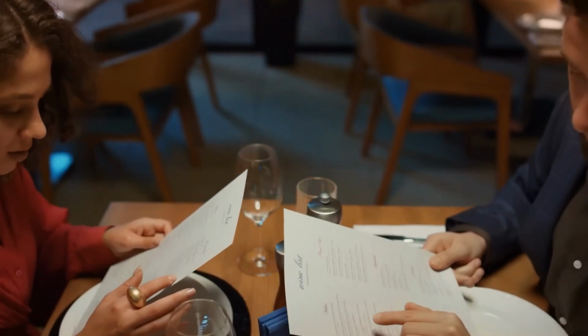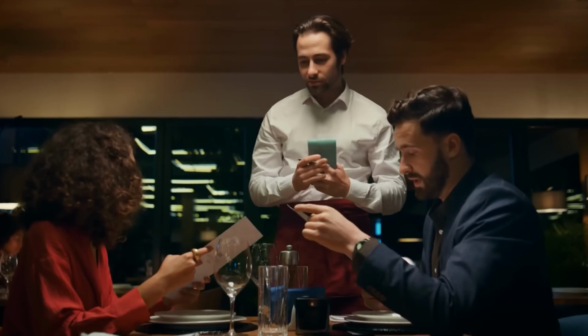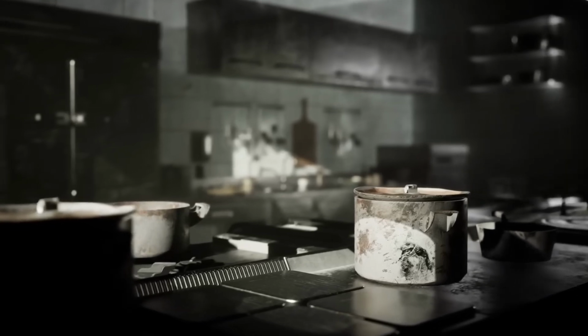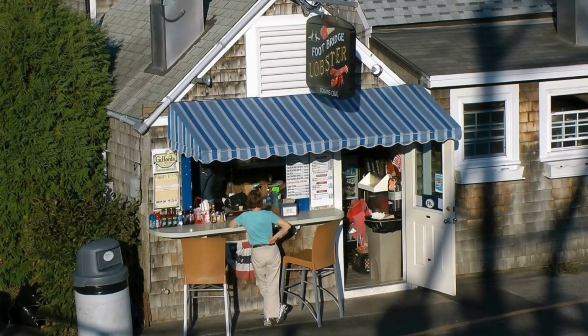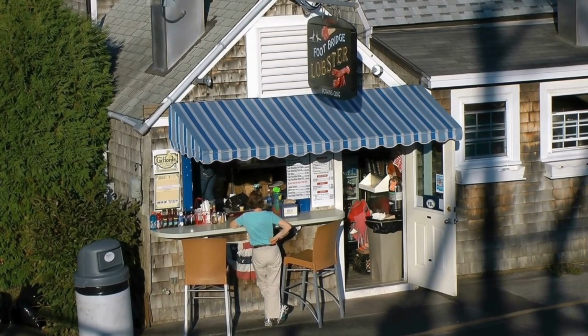You sit down at your favorite casual spot, glance at the menu, and think you're in for a simple, satisfying meal. But behind that cheerful server and mouth-watering plate may lurk spoiled ingredients, filthy prep areas, and health code violations that would fail a high school science lab. These 4 restaurant chains are serving more than just food. They're dishing up risk. Once you see what's really happening behind the scenes, you'll never order the same way again.